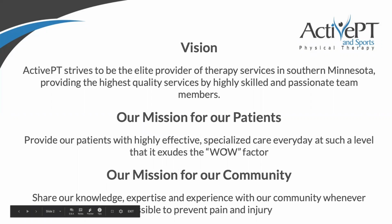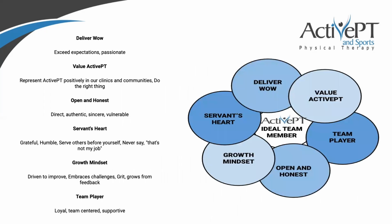So a little bit about ActivePT. We are a private physical therapy clinic in southern Minnesota. We have 7 locations, and our main goal is to help our patients reach their goals. So I think that this is a little bit about what makes ActivePT really special to work for and for patients to come and join our family. We have some amazing values and truly care about making life better for people.